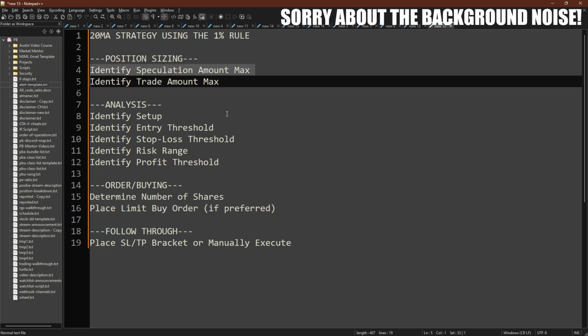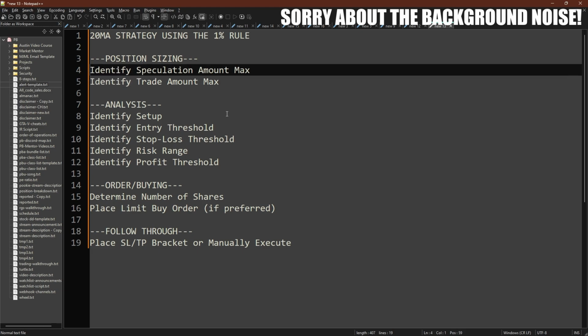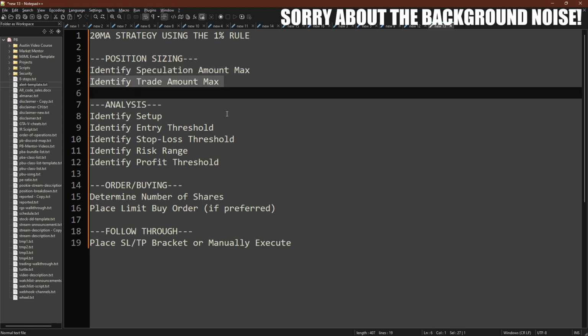So for speculation, which is what this is, you should always have a maximum amount so that you don't dip into that investment stuff, because that's where the stability comes in. Okay? And when I say you should, it doesn't mean that you have to. I encourage it, but I can't legally tell you what to do.